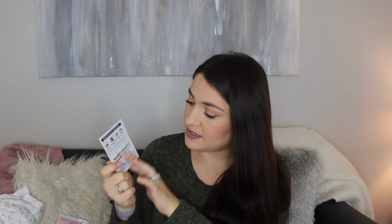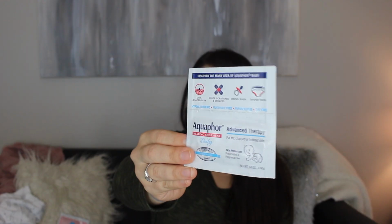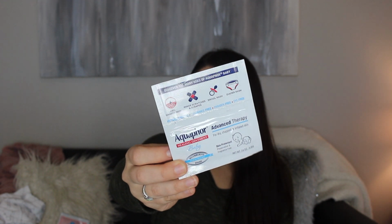So this one is Aquaphor Healing Ointment for Baby, Advanced Therapy. I've heard this is really good if they get any sort of rashes, like diaper rash, or any sort of dryness on their skin. I've heard really good things about Aquaphor Baby. So this will be perfect for the diaper bag, because I don't have to bring the big Aquaphor tub with me in my diaper bag. And then I have a little coupon.